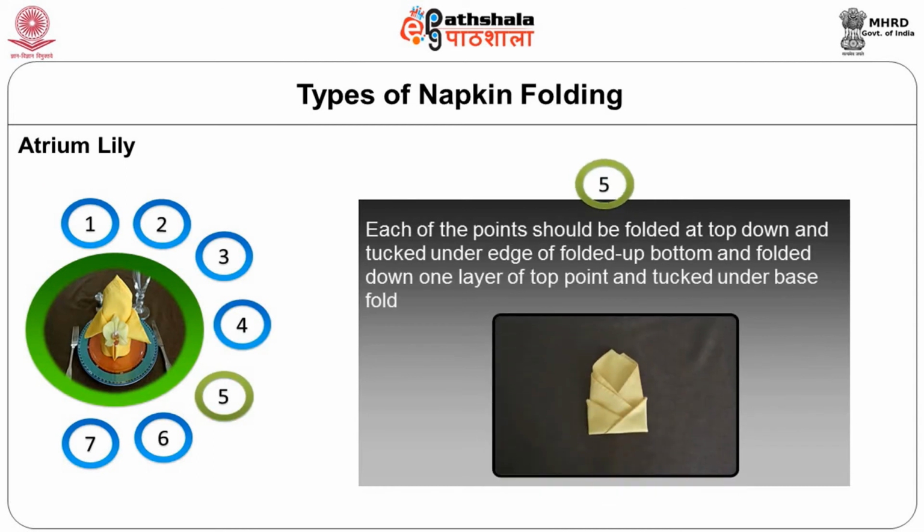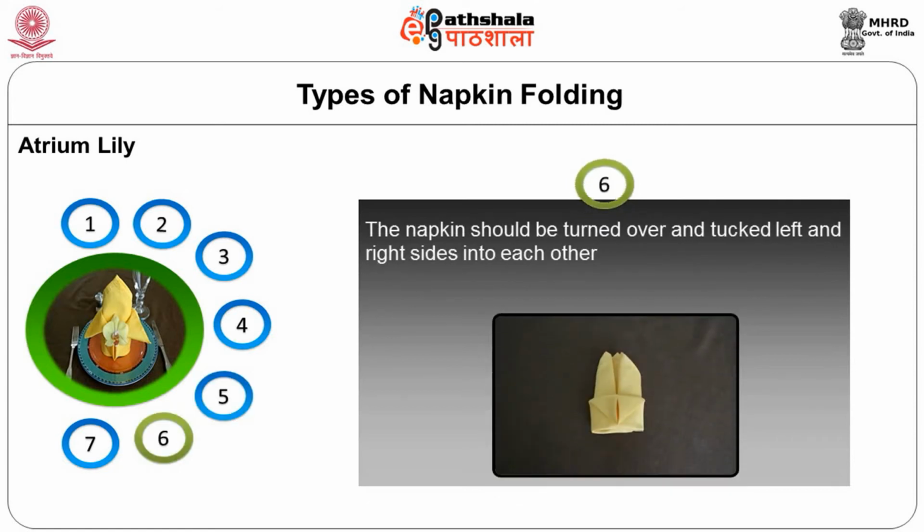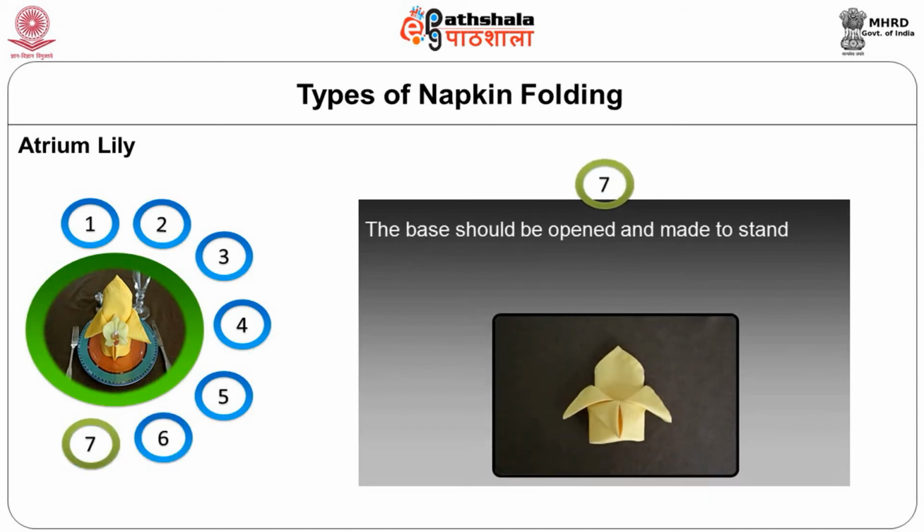In the next step, each of the points should be folded at top down and tucked under edge of folded up bottom and folded down one layer of top point and tucked under base fold. The sixth step will be the napkin should be turned over and tucked left and right sides into each other. Finally, the base should be opened and made to stand.